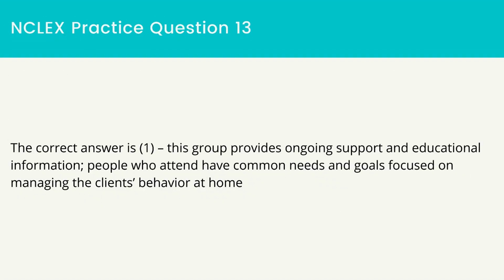The correct answer is 1. This group provides ongoing support and educational information. People who attend have common needs and goals focused on managing the client's behavior at home.